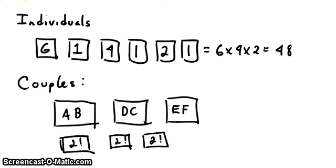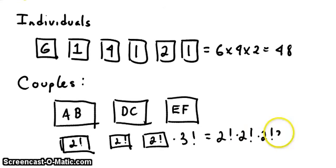The second thing that could happen is that the couples can sit in seats in different configurations. We're not locked into AB followed by DC followed by EF. So since there are 3 couples, there are going to be 3 factorial ways that the couples can sit together. So we end up with 2 factorial times 2 factorial times 2 factorial times 3 factorial, which also equals 48 ways.